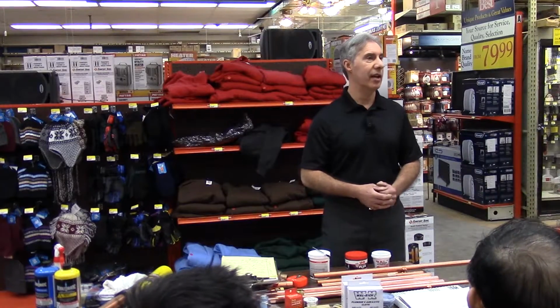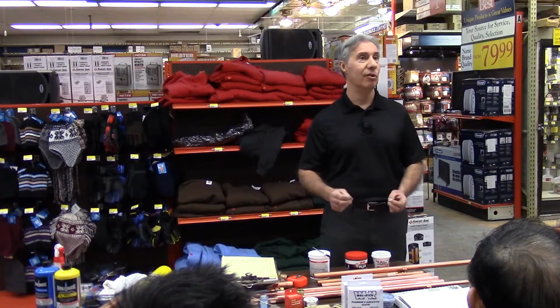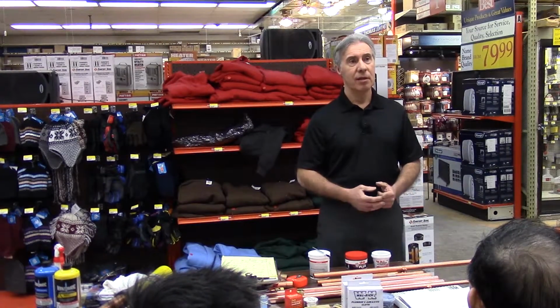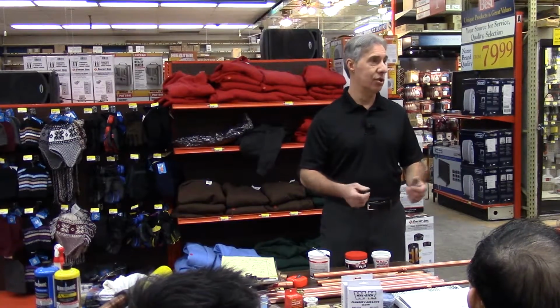And it doesn't make a difference if that house is 80 years old, or if it's 8 months old. Someplace along the line, there's some copper. And where can that be used? The copper in your house is used for a lot of different applications.